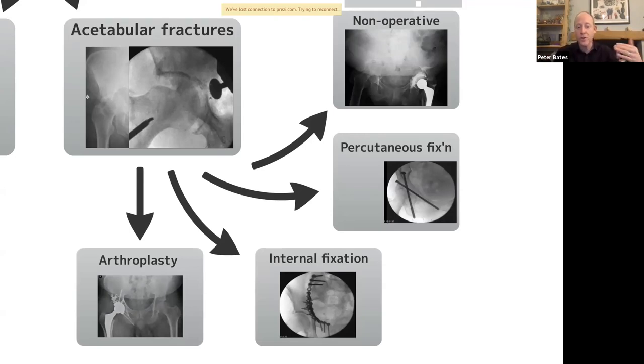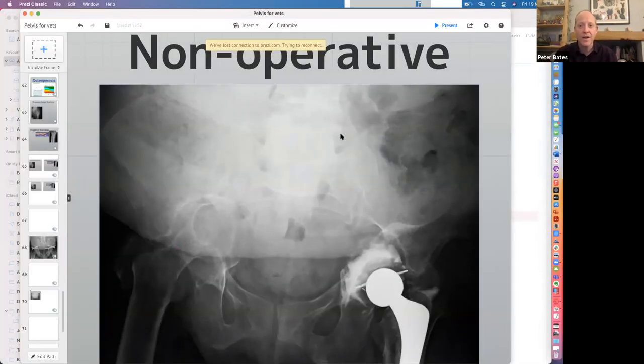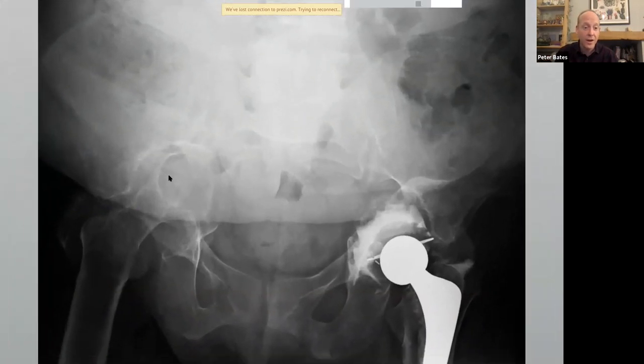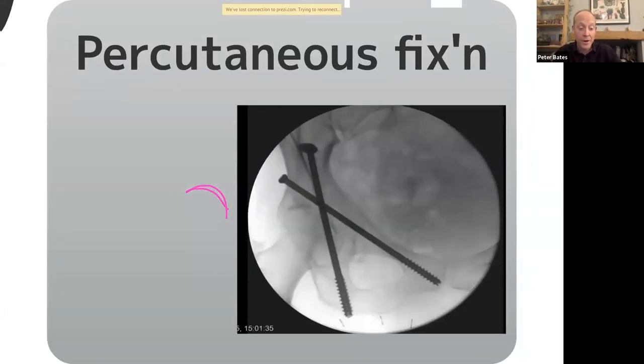There are various ways you can treat these, and I'm not going to go into these in any detail, but you can treat them non-operatively. You can treat patients with no surgery at all. This patient's had a hip replacement on the left. Ignore that. On the right side, they had an acetabular fracture, a bit like the one you just saw, and it was treated non-operatively. Now you can see the hip. Oopsie. Keeps doing that. And now you can see the hip on this side is completely... There's the hip. It's completely inside the pelvis, isn't it? It's almost resting up against the sacrum. So non-op can be not great.